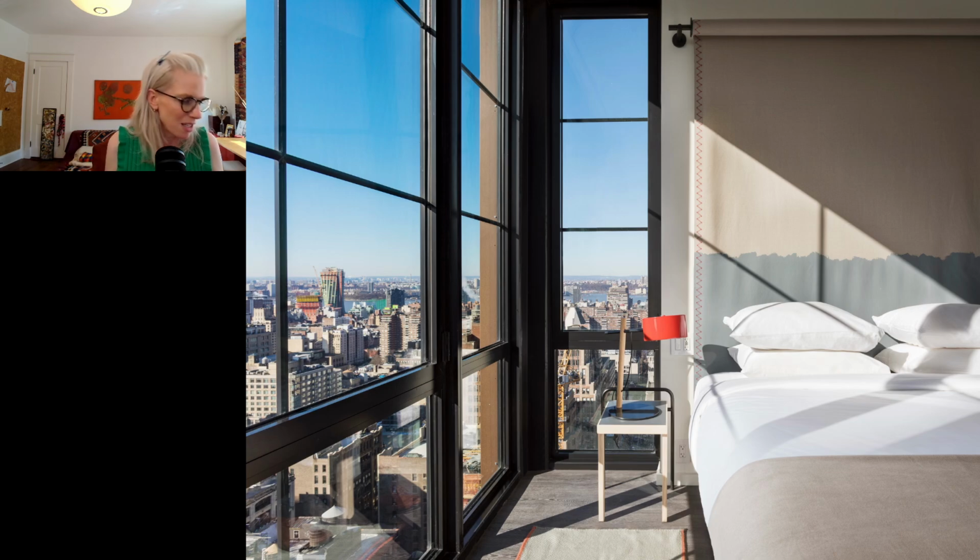The Moxy Hotel in Chelsea demonstrates that small spaces don't require compromise, they require creativity. From flexible wall peg systems to the zoned bathroom layout, every detail works harder to deliver both functionality and style.